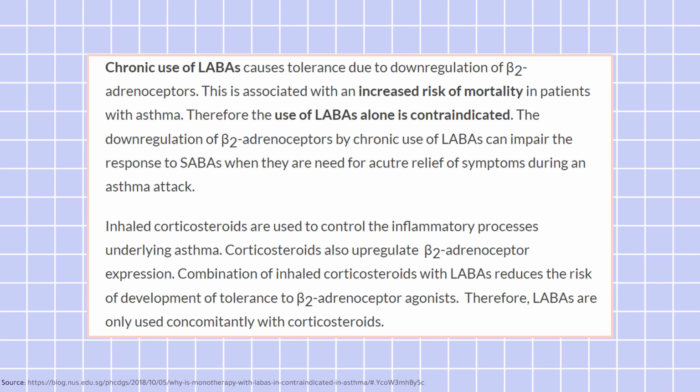The downregulation of beta 2 adrenoceptors by chronic use of LABA will impair the body's response to SABAs when they are needed for acute relief of symptoms during an asthma attack. So this creates a very dangerous situation. Basically, you are giving a medicine that is causing downregulation of the receptors, and you are preventing the reliever medication from working at the very acute stage.